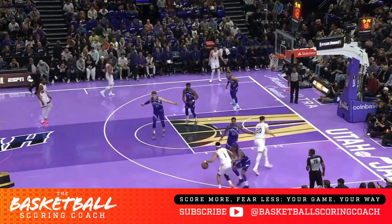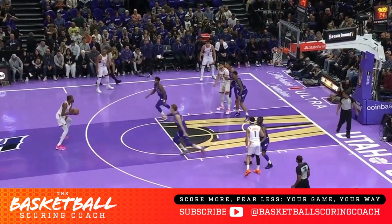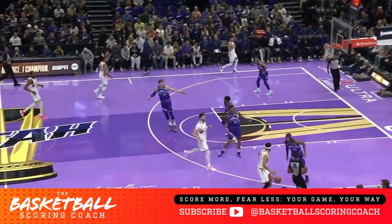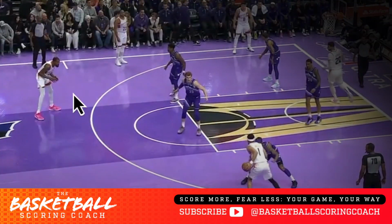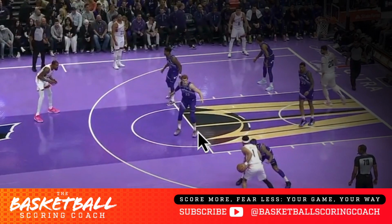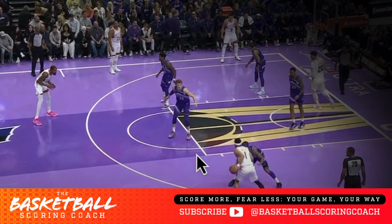Now, once you find the open space, you have to be prepared to shoot. Watch Kevin Durant. Shot ready. Now, he gets this shot off. It takes him no more than a second to get the shot off. Okay? So let's look at his body language. Hands ready. He's right here on the lane line. His man that's guarding him is in help position. The defender's making sure, Devin Booker, you're not getting to the paint.